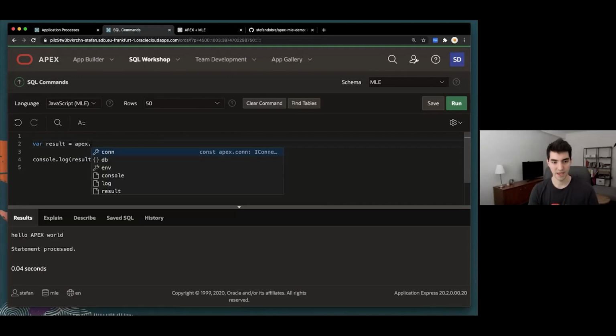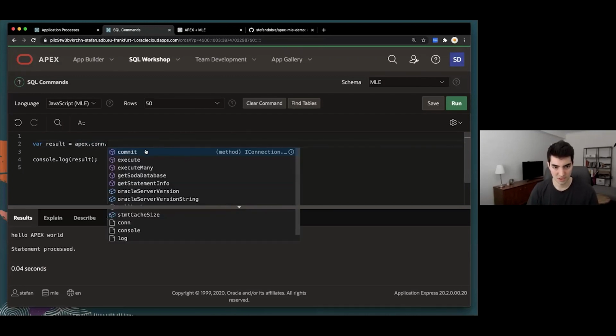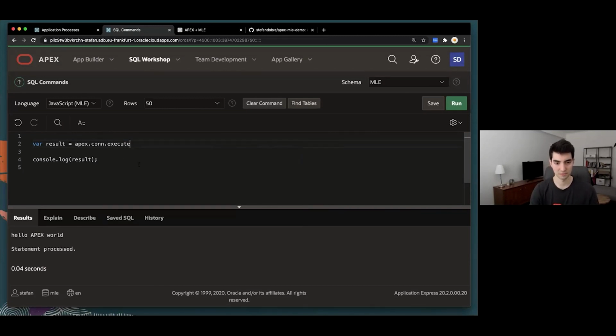Well, there is a namespace under Apex called Apex Con, and this will give us the connection to the database. Luckily, we don't have to initiate it or purge it at the end or anything. It's already set up for us under Apex Con. What else is in there? We see commit, execute, a bunch of interesting things from this autocomplete. I think we're interested in executing something.